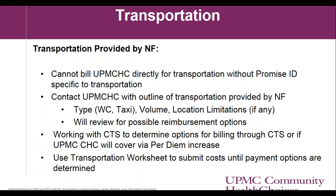Although I will preface that anytime I say the word no limit, we will be getting reports from CTS so that we understand and know the transports that are going on. Our assumption is that a nursing facility is never going to transport a member for no reason. So if we look in the plans of care, we will see that transport as a true reason for a transport.